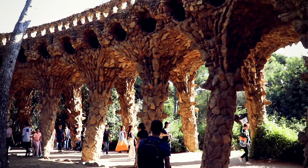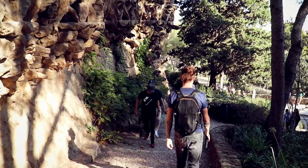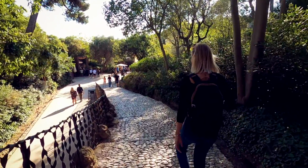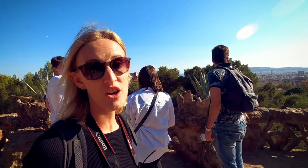You could literally spend hours walking around here. It's absolutely huge, and there are different pathways leading in all different directions. I'd say we've already spent about an hour and a half here, and we haven't even gone to that many different spots, but everywhere you go, you just spend lots of time looking around, taking pictures. So I would say this would probably be a half-day trip, if anything. If you do come here, give yourself plenty of time.